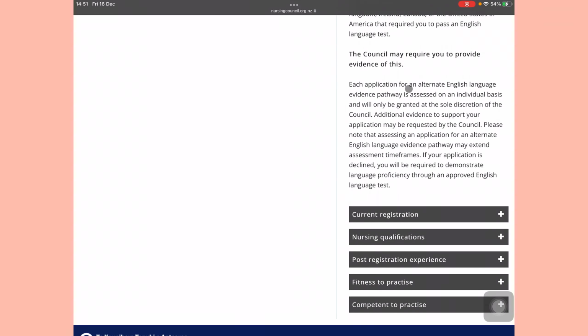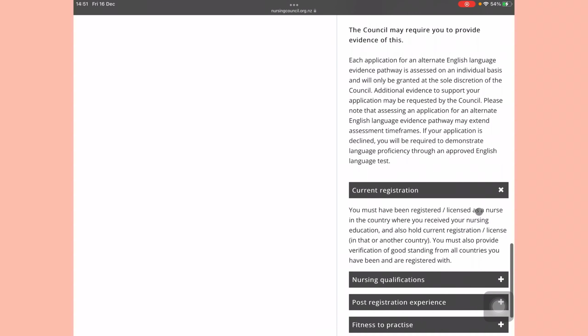However, each application for an alternate English language evidence pathway is assessed on an individual basis and will only be granted at the sole discretion of the council. Do remember that this pathway may extend your assessment timeframe. If your application is declined, you will be required to demonstrate language proficiency through an approved English language test.